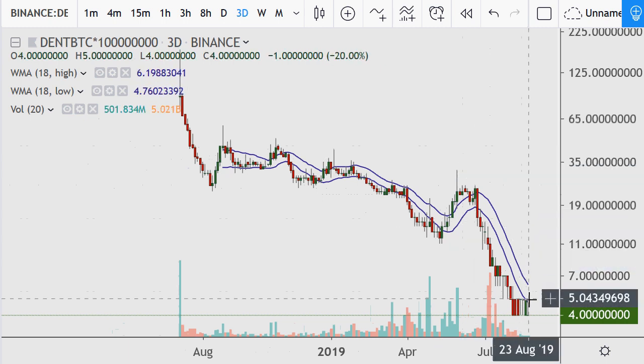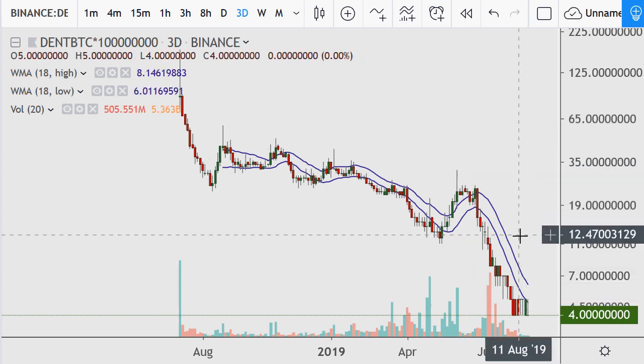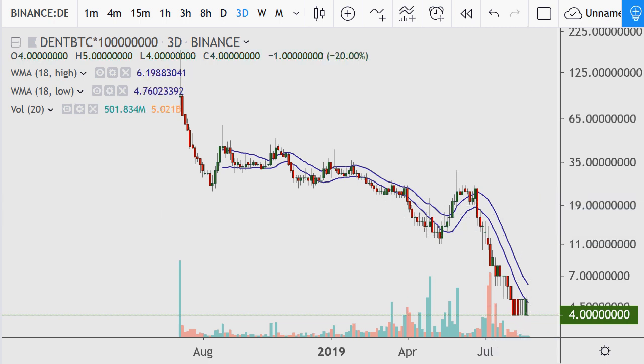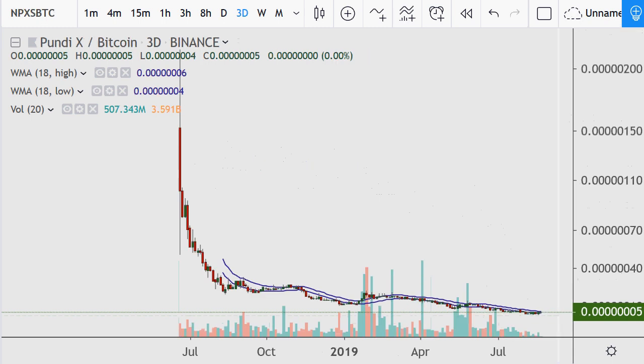But the profitability, if you buy at 4 or 5 and it goes to 12, 13, 14, 15, and you can sell there, you can get 2, 3, 4, 5x gains on it.